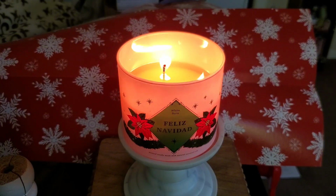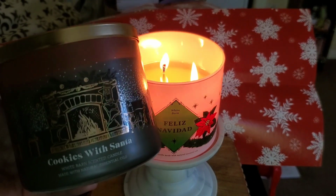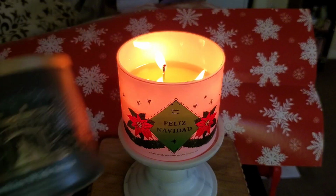So, anyways, hot cocoa and cream is like a pure hot chocolate. It's just a deep, dark hot chocolate. They for sure didn't skimp out on the chocolate in this candle. So there's that one. And then another candle that I thought maybe it's that, I believe this candle came out potentially 2021. The numbers rubbed off. But it was this Cookies with Santa that I purchased, I want to say last year. So this might be from 2021.